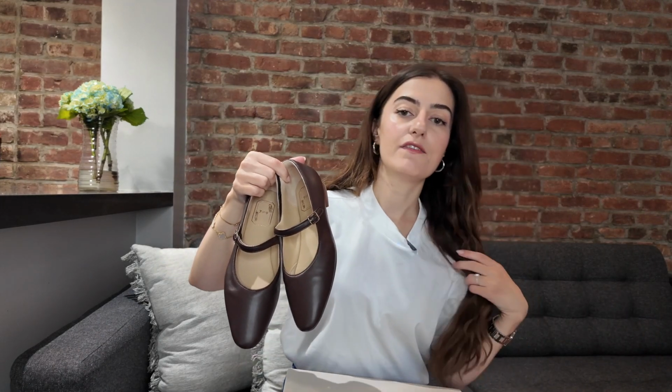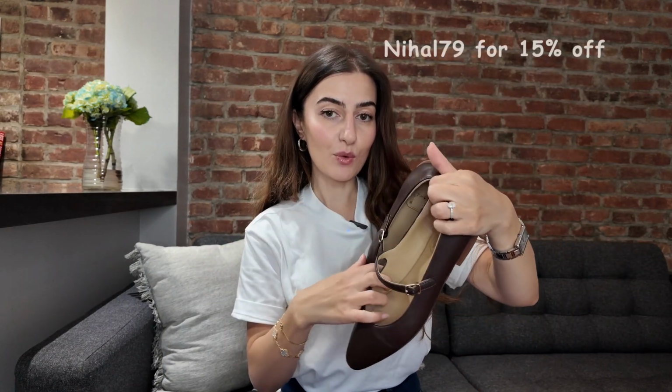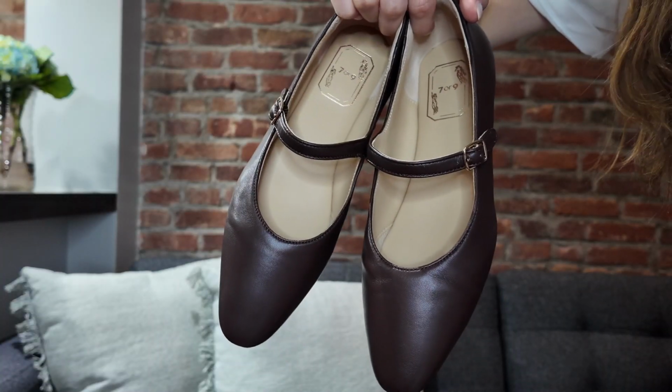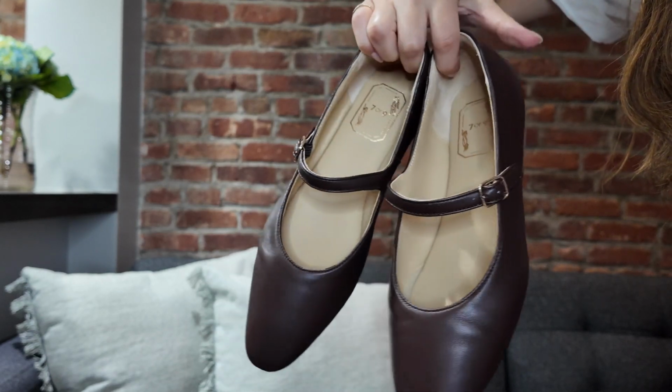It comes beautifully packaged in the box with a dust bag. This pair here is a very stylish pair that is trending for the summer in a coffee brown color. I have worn this shoe already and can confirm that it is extremely comfortable, and the reason for the comfort is the lambskin upper and the sheepskin lining on the inside, which makes it breathable.